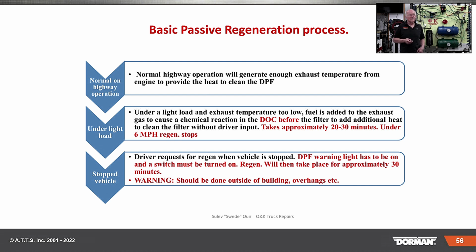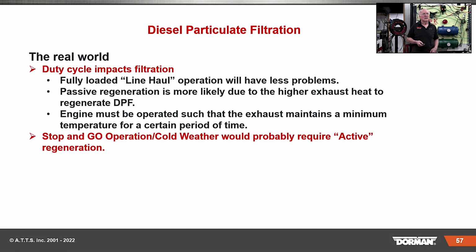Then, of course, you could get into a situation where the driver requests a regen when the vehicle is stopped. The conditions weren't right, so periodically the lights would come on and the driver would have to put it into a regen. If that's the case, it should be done outside the building. For example, in a metropolitan area with a lot of buses, when these first came out, bus companies would set up schedules where, while the vehicles were waiting for the next day's run, somebody would put some of them into a regen. And that's exactly what happens in the real world now.